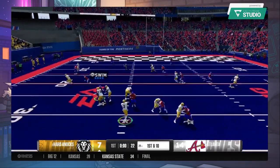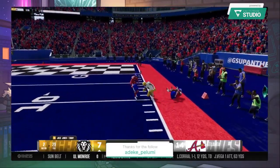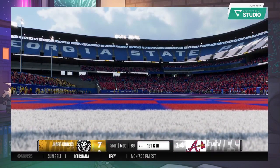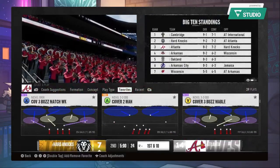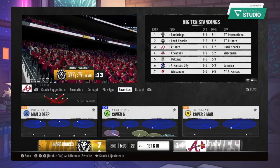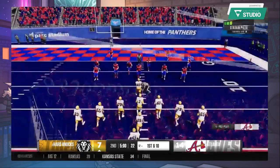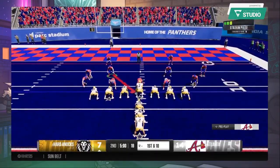On 1st and 10, they'll look to throw. It's a quick grab. That's a big gain before he goes out of bounds. It'll move the sticks, more than enough for a first down. Back at it to start the quarter. Offense getting set to run a first down play.